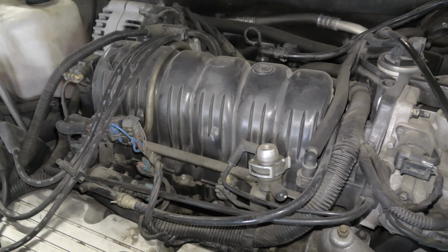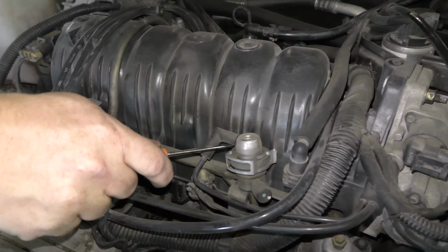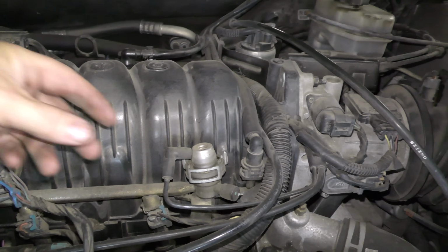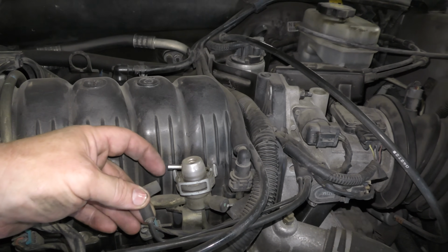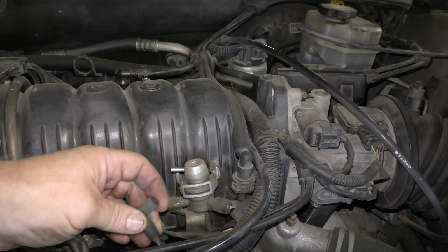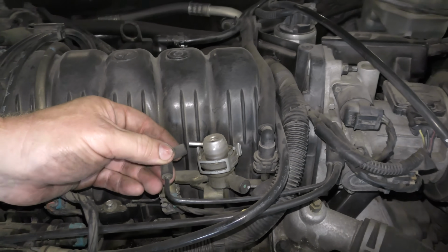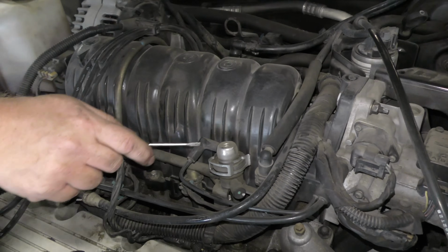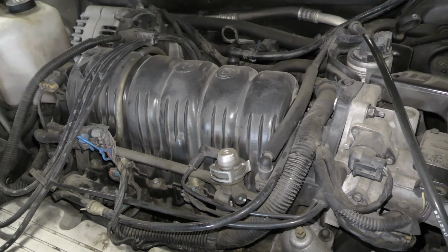Another thing that's common on these, which is cheap and easy to fix, but it does fail regularly, is the fuel pressure regulator right here. Without the engine running, just remove this little vacuum line. If there's gas dripping out, or you smell gasoline inside of this little port here, then that means it's failed, or it is failing. There should not be gasoline in this port or in this line. It should be dry as a bone in there.